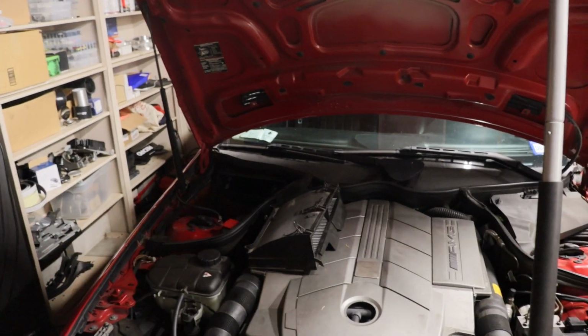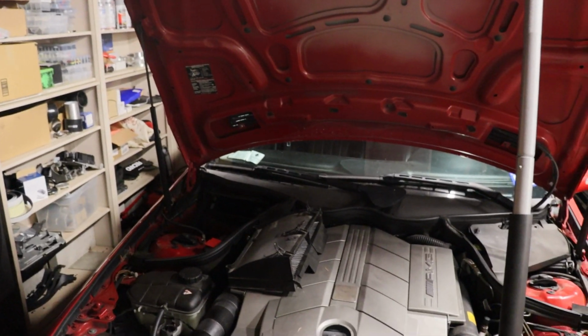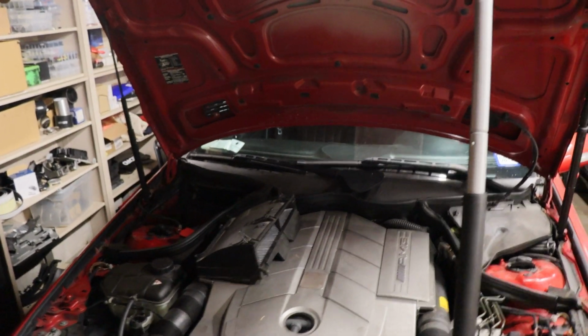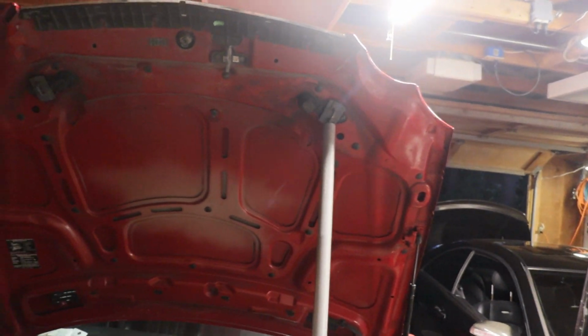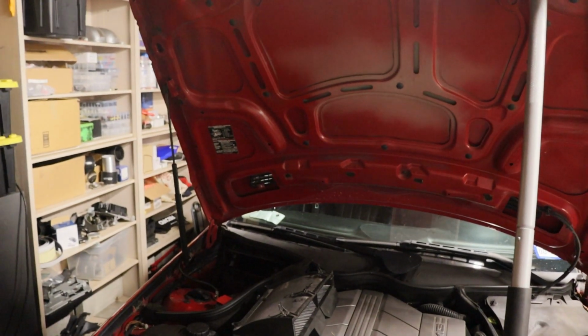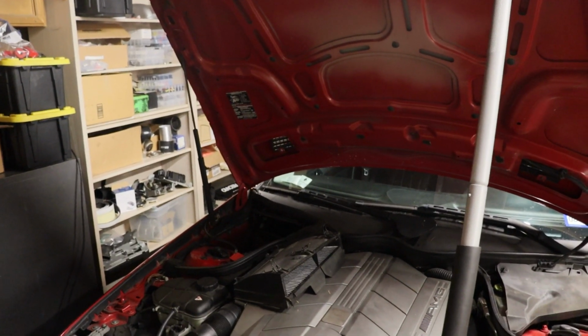I don't think there's gonna be much that completely throws me off with this car, just because I've touched almost every nut and bolt on the C55 at this point and have familiarized myself with almost everything about the car, to where it feels like I already know it. And that's a super cool feeling.